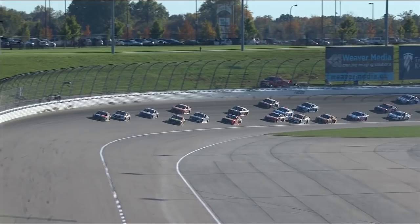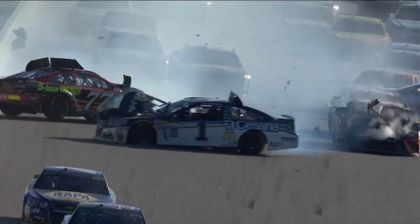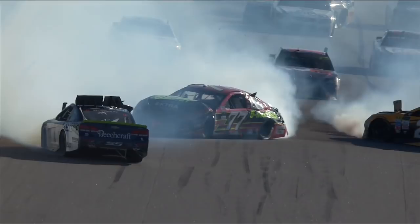You see them coming off turn two, and Eric Jones' car gets loose, puts a little bit too much wheel back to the right, and basically head on into the wall, and then major impact behind, got him up in the air. I think that was Daniel Suarez, perhaps, that made the first impact. It looked like the 19 car, that orange and white car.